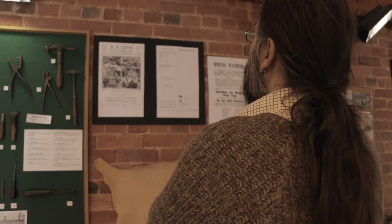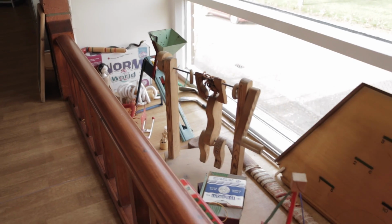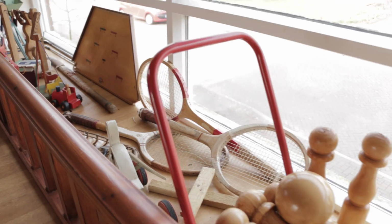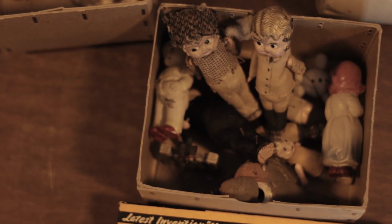Now we have a selection of boot and shoe tools and sewing machines and domestic items. This allows us to invite the elderly residents for reminiscence sessions where we have a cup of tea and talk to the old people and help them remember things, which is good for their mental health and their happiness. It's interesting for us because we get to learn more about the way things were used in the past and helps us use them better now in the present and preserves that knowledge for generations to come.